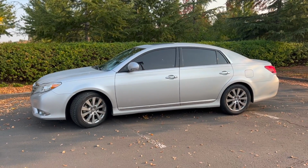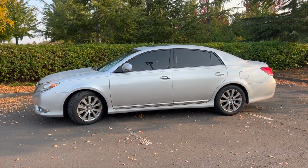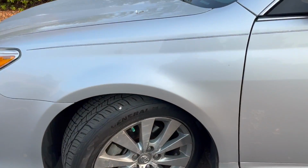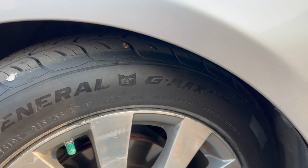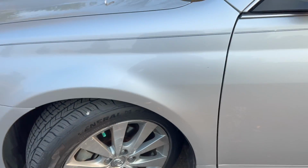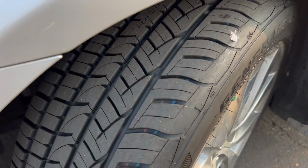What's up, everyone? This is my 2011 Avalon, and I just got some new tires on it, and I kind of wanted to show you that. These are the General G-Max AS-05s, if you can read that there. It's the 215/55/17, and I just got them yesterday. You can still see the markings on them.